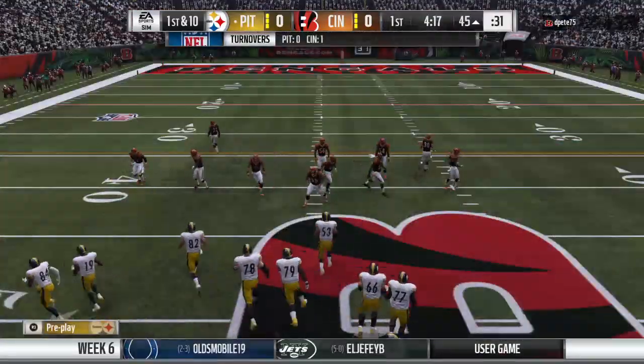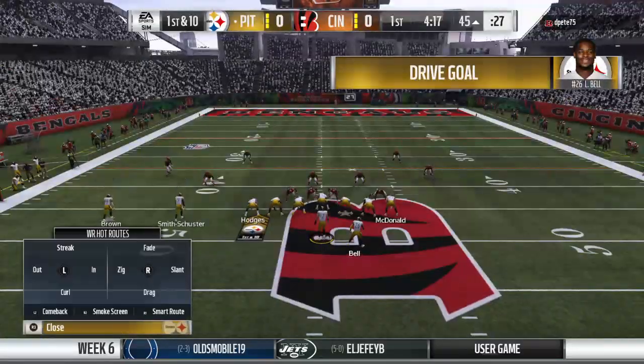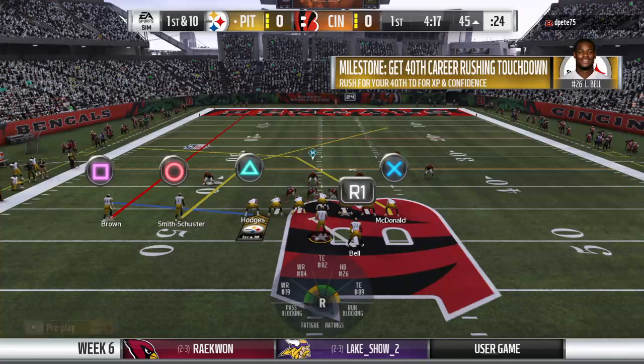Let's go! Quarter! Snickers, you gotta spin!